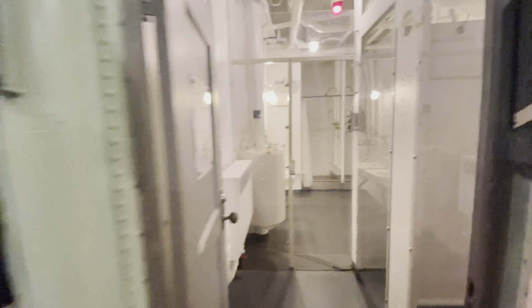Here in this room, we have the warrant officers' mess hall. You can see a picture on the wall of how it would have looked in here. And also their pantry.